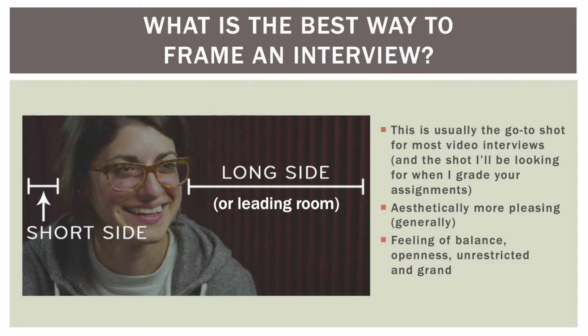It's generally more aesthetically pleasing, and yes, there is a feeling of balance, openness, and unrestrictedness, and looks more grand. So how can you make sure you're filming this correctly? The rule of thirds.